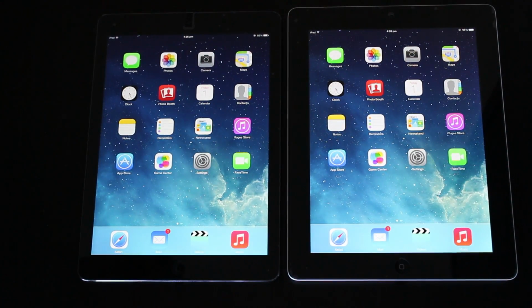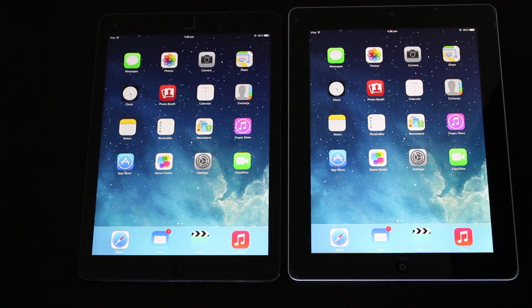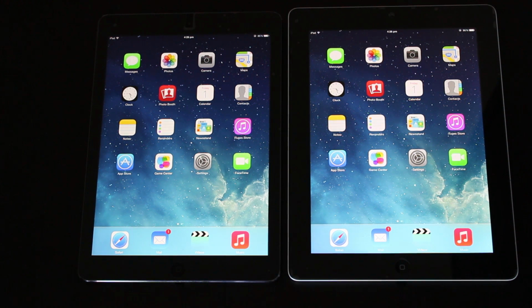Guys, that wraps up this quick speed test. If you have an iPad 4, there is not much of a reason to upgrade to the new iPad Air unless you want a slightly faster tablet. There is not much of a difference. If I was you, I would wait to the iPad 6, but that's just my preference.